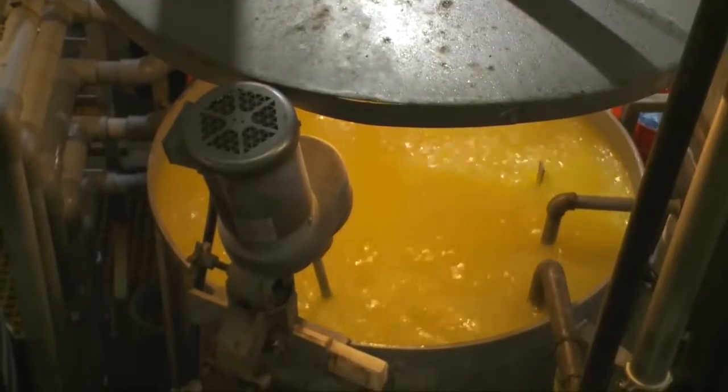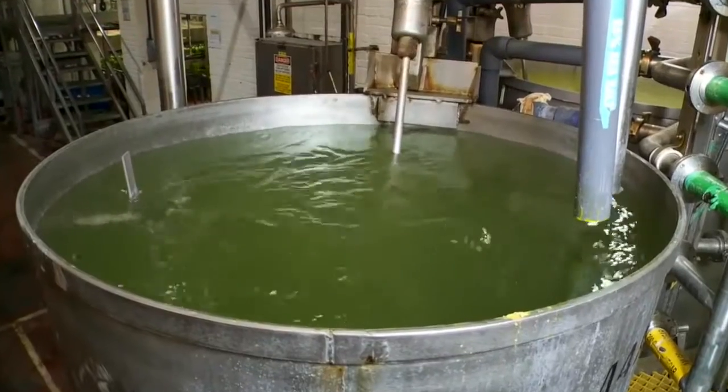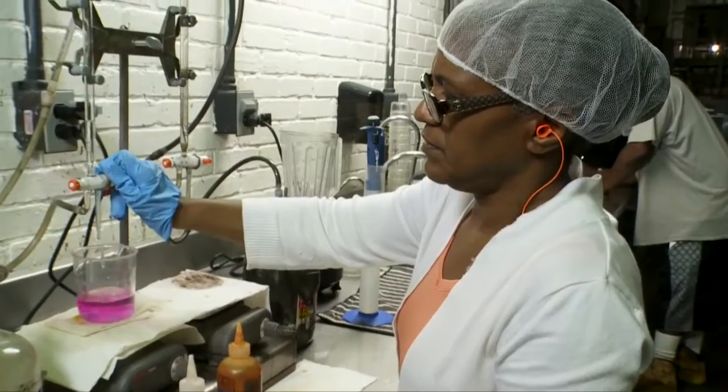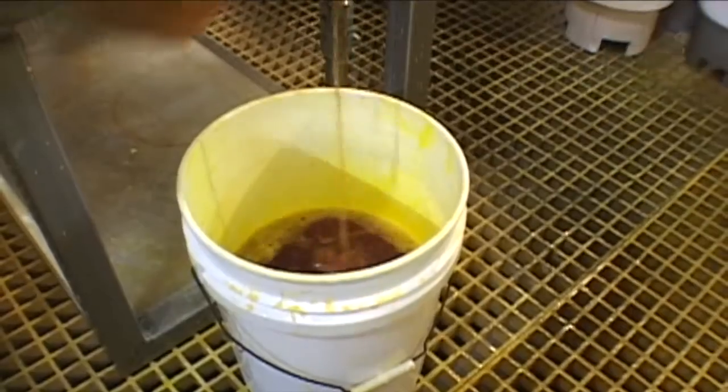We make our pickle juice using these 400-gallon mixers. We start with the base ingredients, usually vinegar and water, and we test the levels of vinegar and salt on each batch prior to use. Then we carefully measure the flavorings and other ingredients and add it to the base.